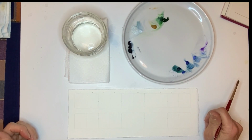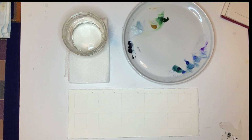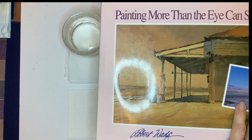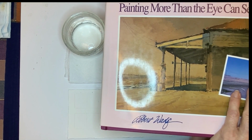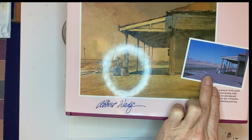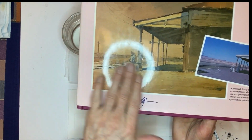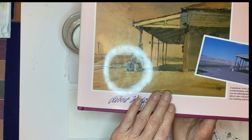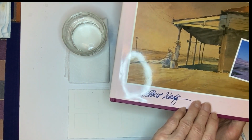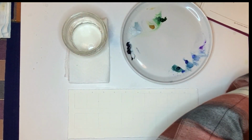Robert Wade, by the way, is a very amazing artist that just passed away, but I've got a few of his books, and the one that I'm just thumbing through and reading through is Painting More Than the Eye Can See, and he goes into how to change the mood. You can see right here, this picture is sunny and bright, and that's his reference photo. He changed just the mood of it by changing the colors and the lighting, the contrast. So I am going to be referring to his book throughout this little study.